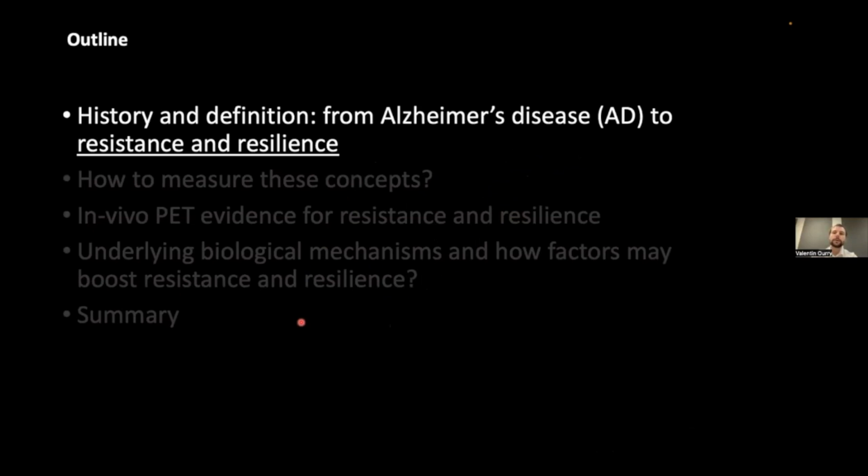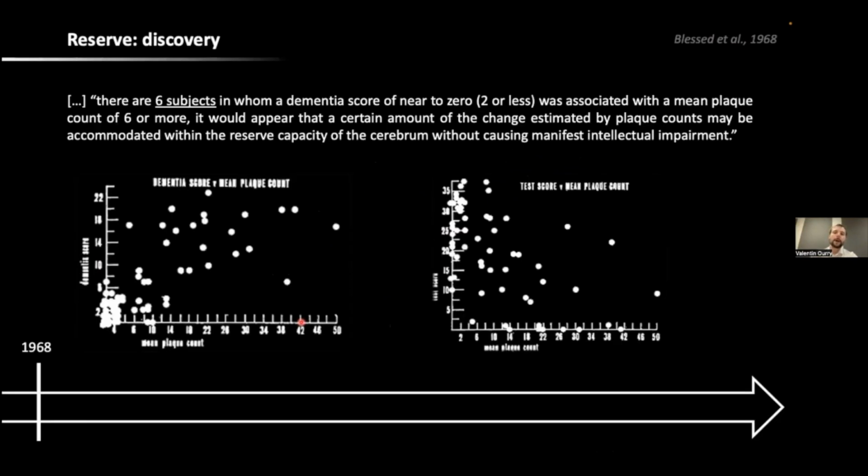Okay, let's move on to the resistance and resilience concepts. I would like to go back many years ago, to 1968, with a really old study. You can see it from the quality of the graph here. They performed brain autopsies in Alzheimer's disease patients, but also in other cognitively normal adults. And it was really hard to justify performing brain autopsies on normal people at this date. And they observed typical Alzheimer's disease lesions in 6 subjects here on the graph without cognitive impairment. So it was really surprising. And this study was the first one suggesting a reserve capacity of the brain to tolerate these lesions.